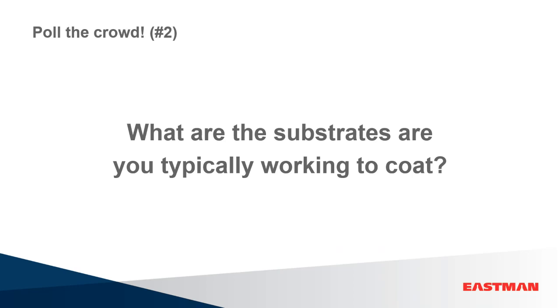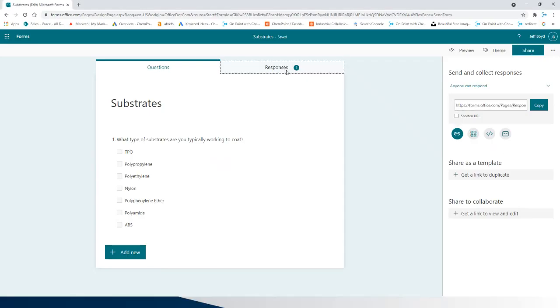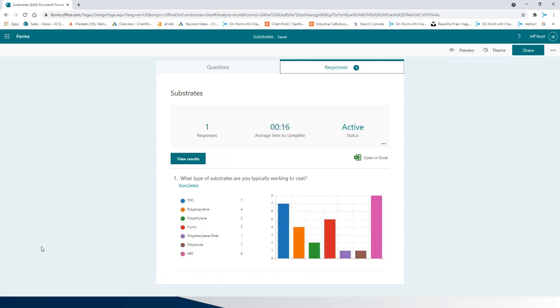So another little poll. What are the specific types of substrates you're typically working to coat right now, whether they need adhesion or not? So let's see here. Some of the most common, ABS is very common. In the past, the thermoplastic polyolefin, polypropylene-based have been very popular. I still see that today, so very good.